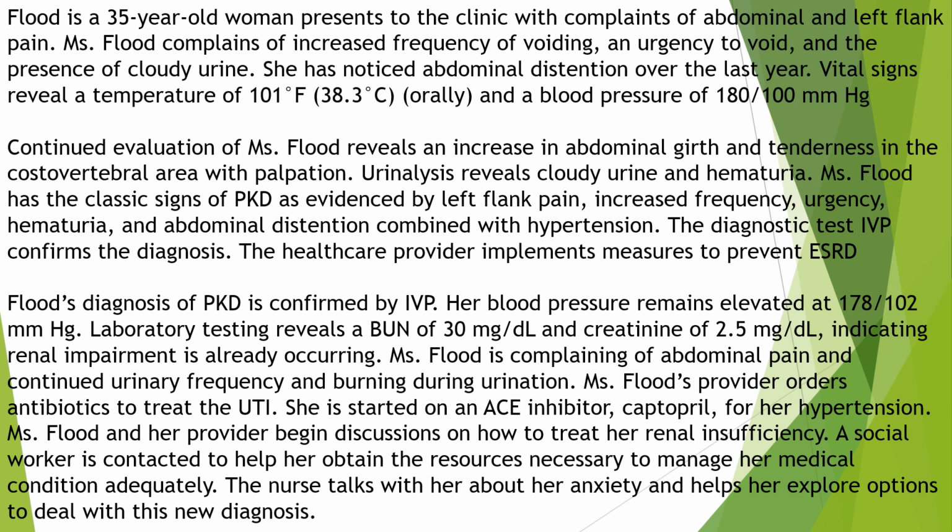Ms. Flood is complaining of abdominal pain and continued urinary frequency and burning during urination. Ms. Flood's provider orders antibiotics to treat the UTI. She is started on an ACE inhibitor, captopril, for her hypertension. Ms. Flood and her provider begin discussions on how to treat her renal insufficiency. A social worker is contacted to help her obtain the resources necessary to manage her medical condition adequately. The nurse talks with her about her anxiety and helps her explore options to deal with this new diagnosis.